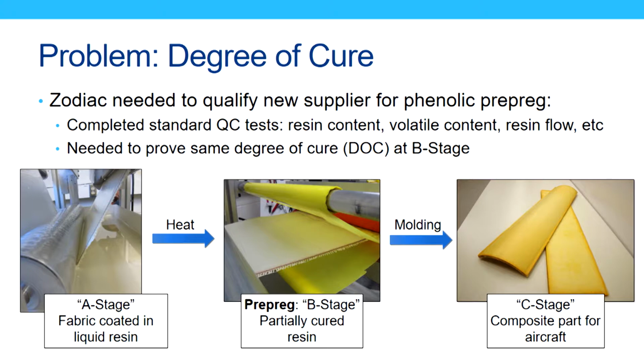And to understand why that's important, I want to talk a little bit about the prepreg manufacturing process, which really happens in 3 stages. The first stage, or the A stage, is where the fabric is coated with the thermosetting resin, and you can see that all the way on the left. After that, it's heated in an oven system, and in the B stage it's partially cured or partially cross-linked, at which point it's prepreg. And the degree of cure at this stage is really important to the final stage, which is the composite parts that you find in your aircraft, because it affects how the material molds and the mechanical properties and the physical properties of the final part.